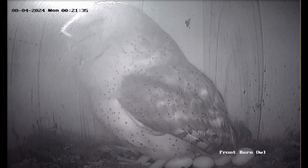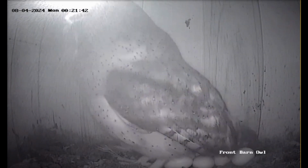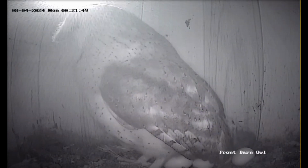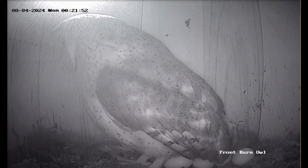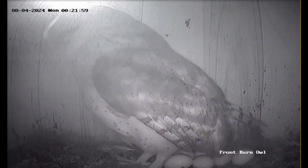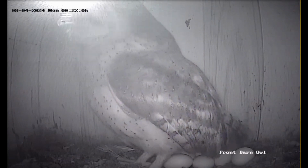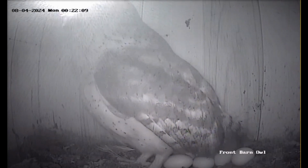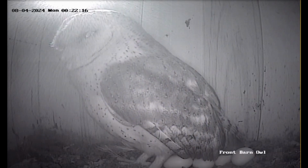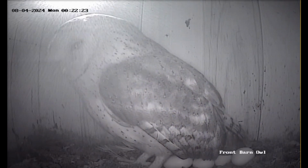But as with the tawnies we've seen before, there are obviously no problem with food. There are lots of voles, and in this case probably a large mouse. So eventually I think she's managed to get it down. She's going to relax back onto the eggs. She's going to need all of her strength, because once those chicks have hatched, the pair of barn owls will be bringing in anywhere between 25 and 30 voles per night for about 2 months, which is an awful lot of voles.